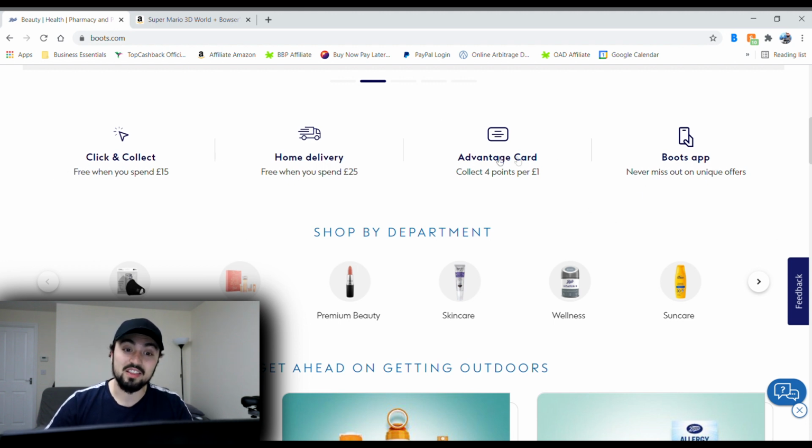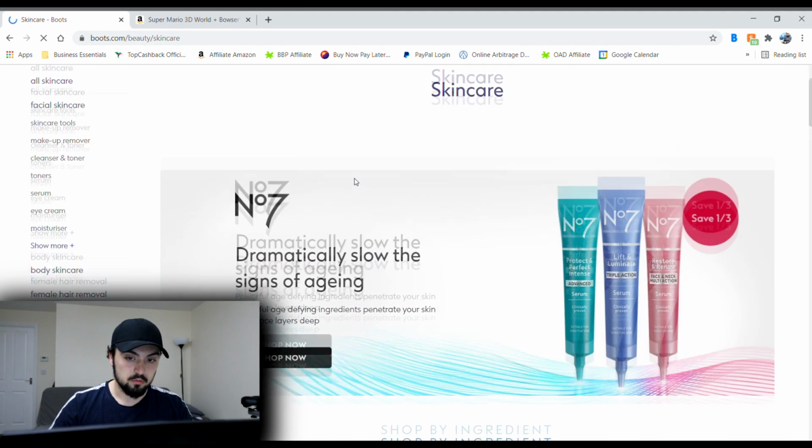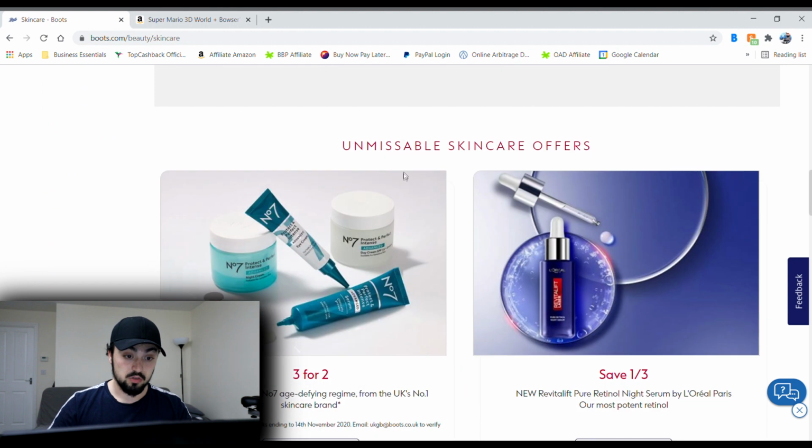You also get the Advantage Card, so basically you do shopping, you sell on Amazon, you make profit from that, and you also get the points, so you can buy yourself a perfume or something, whatever you want. So let's actually go to skincare. Let's choose skincare out of nowhere. Number 7. See, already number 7, it's save a third, meaning you get 3 for the price of 2, which is a pretty good offer.